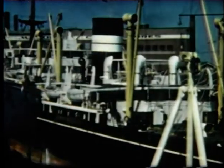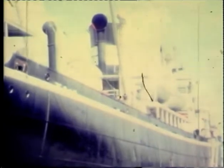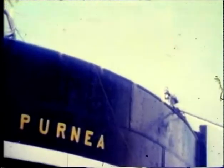We're now going to have a look at some of the ships of the British India Company. And we start with the Chhindwara, built in 1950, 7,500 gross tons and scrapped in 1972. Our next ship is the Pioneer, and this was the second company ship of that name. She was built in 1947 and scrapped in 1971.